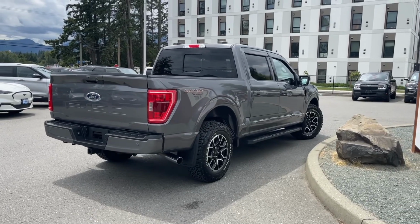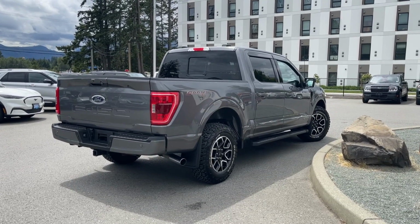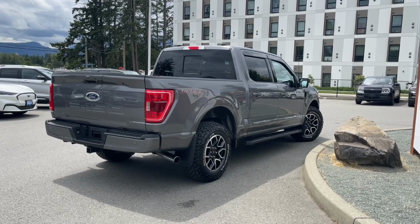great features. If you'd like to take this vehicle out on a test drive, you can book that online at islandford.ca. Stay tuned. We're going to have a look under the hood, get inside and out.